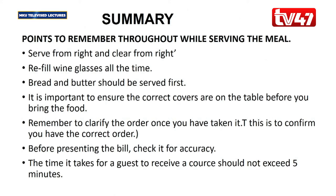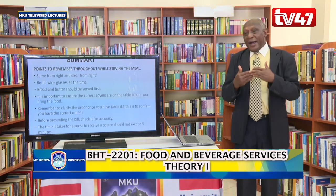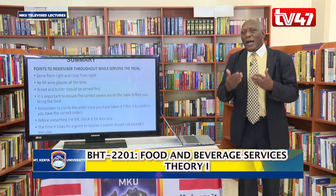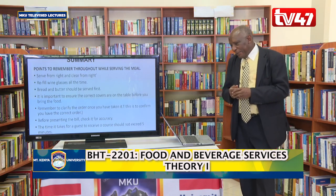It is important to ensure the correct covers are on the table before you bring the food. It's not only the covers, but also the accompaniments, especially the cold appetizers. If the guest has ordered cold appetizers, it's very important to understand the accompaniment of each starter, and they should be there together with the starter. Not after you have served, that's when you are going to pick up the accompaniment.